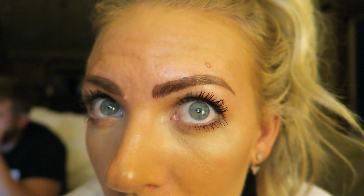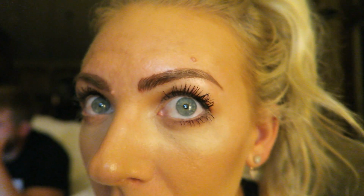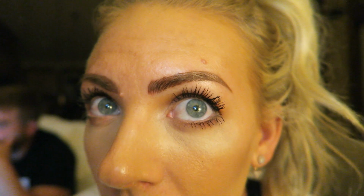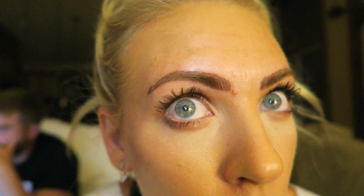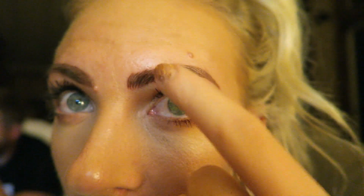But let me zoom in so you guys can see, this is what they look like. I feel like right off the bat, the second time around, they already look better because it looks like there's more hairs in there. It just looks a little bit more full. So that's what it looks like 7 hours after. It just looks like little hairs.